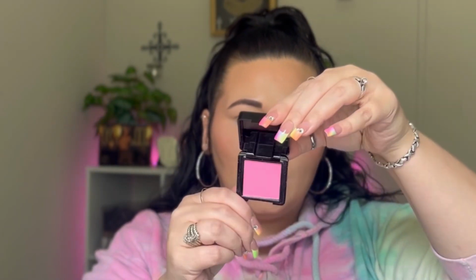Next up, we have the Blushing Blush, and this is from Bo Babe Beauty, and this is a beautiful color blush. I'm so excited to get this. I do not have this color in a powder blush, so I'm so happy to get this. This is a very popular shade this year.